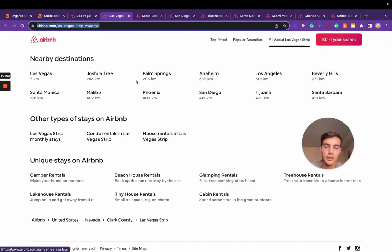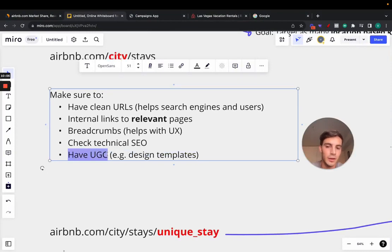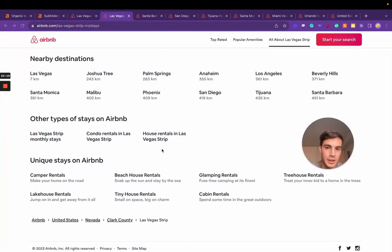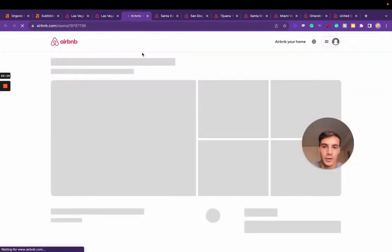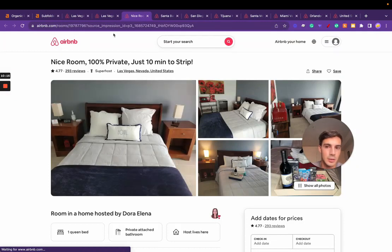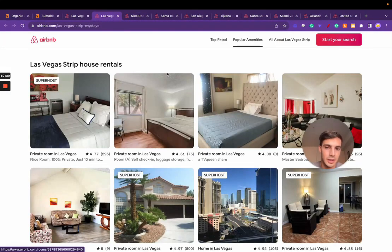So all these little things focusing on technical SEO, they're doing everything. So that's a big win for them. And of course, all these end up being UGC, so user generated pages. So all these here, these aren't properties from Airbnb, right? Airbnb didn't create all these listings, right? Users created this. So they're leveraging user-generated content on these pages, right?